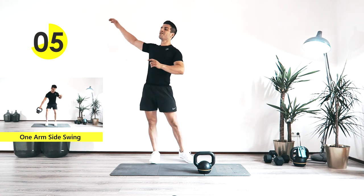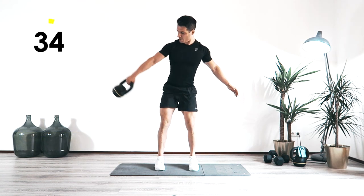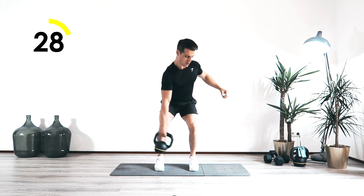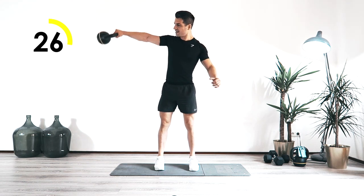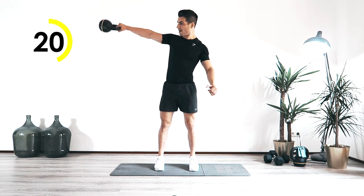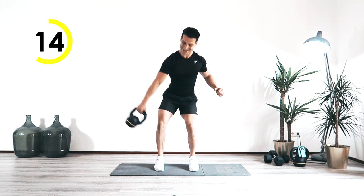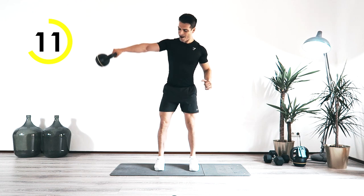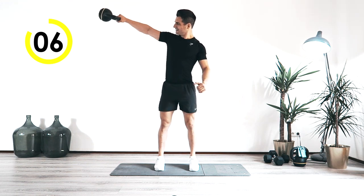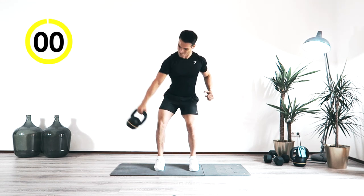The first one again, the side swings. 2, 1. Here we go. Down. Make sure that your back is straight. Down, rotation to the side, and explosively gonna come up, lock it in, down, up, down, up, down, up. 10, 8, 6, 4, 3, 1.